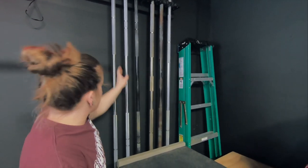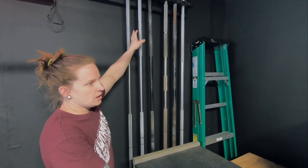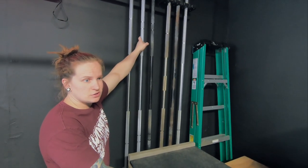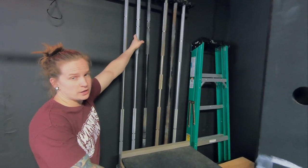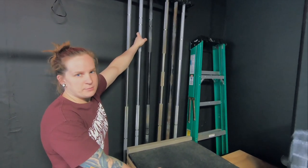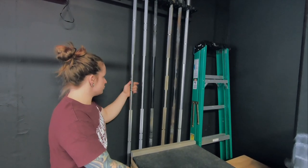This is a Christian's Fitness Factory needle bearing bar, the Soli bar. I bought this from a weightlifting coach. I don't know what he paid for it. I bought it for like $100 off of him, and he's a great guy. I'm glad he let me buy it. And then I saw this steel. This is a Rogue.